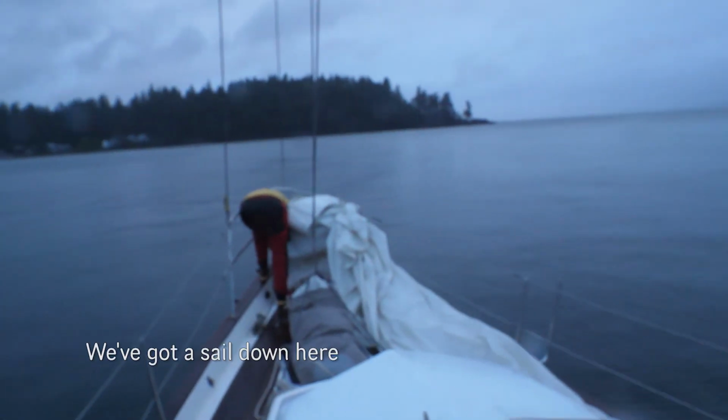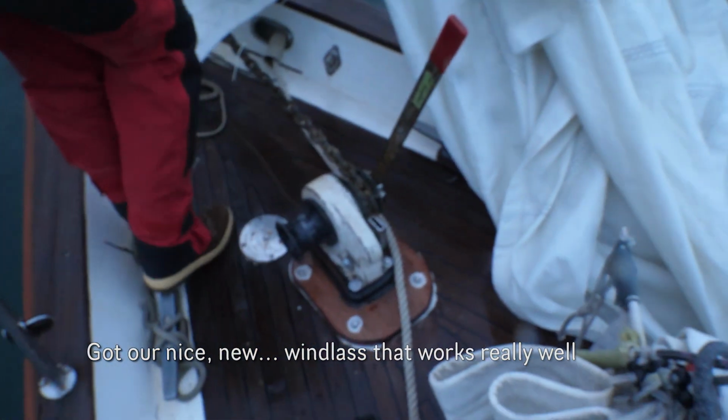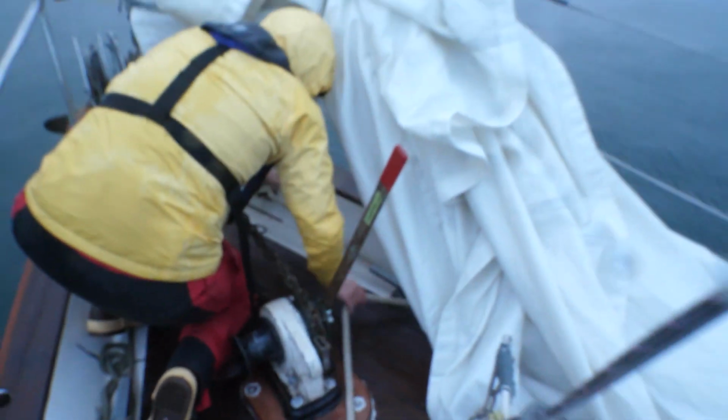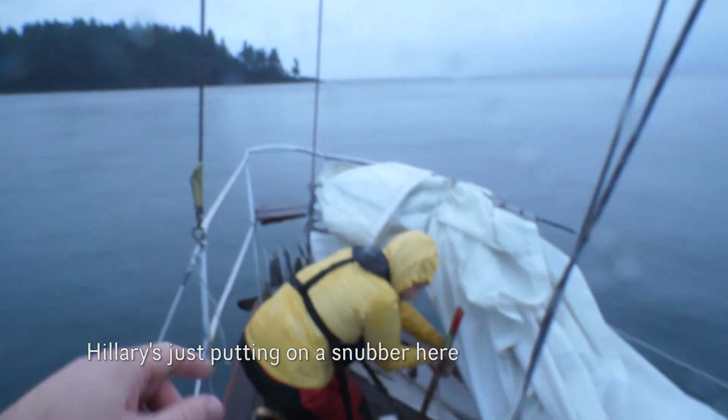What a wet afternoon, but we've got a sail down here on the deck. That's our working jib. Got our nice new windlass. It worked really well. Little manual windlass. We've got to clear off some of the butyl, but it looks really nice. Works really well. And Hillary's just putting on a snubber here.